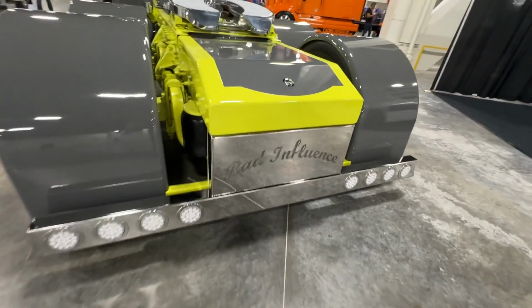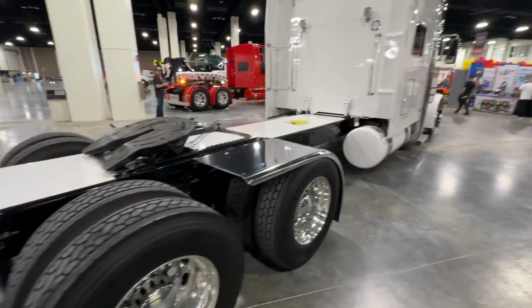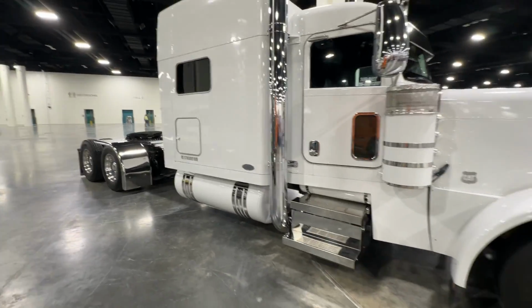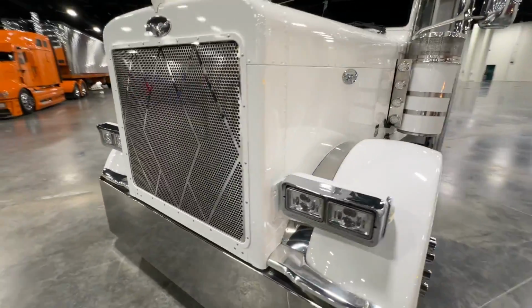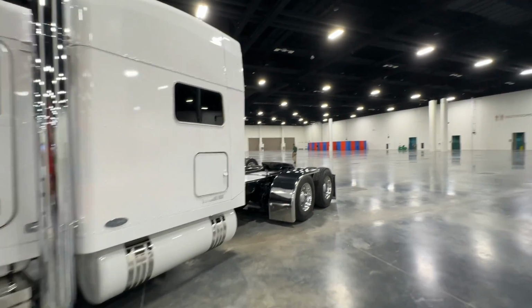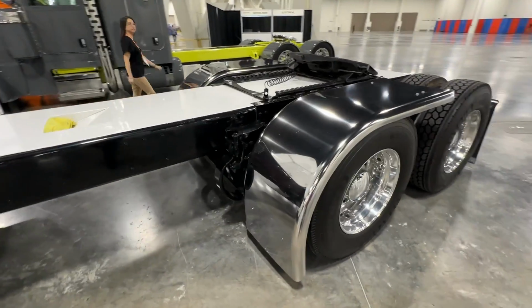The truck's name is Bad Influence. Another one of these flush mounted deck plates. I wonder if this is another Dominguez build or not. He seems to really like that style of deck plate. Nice grill. Got an Eagle logo instead of a Peterbilt logo. Pretty nice. Got those Hogue built lowrider fenders.